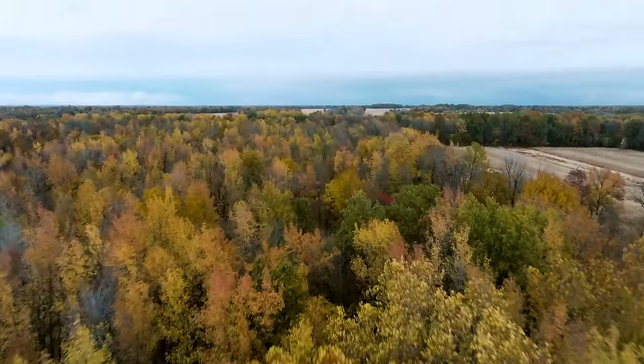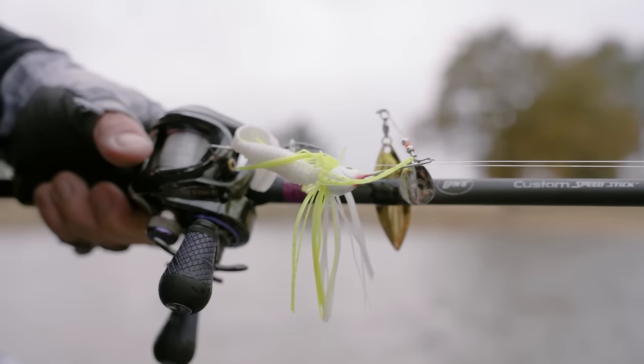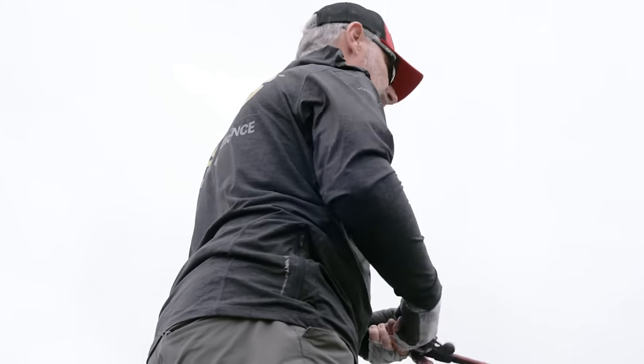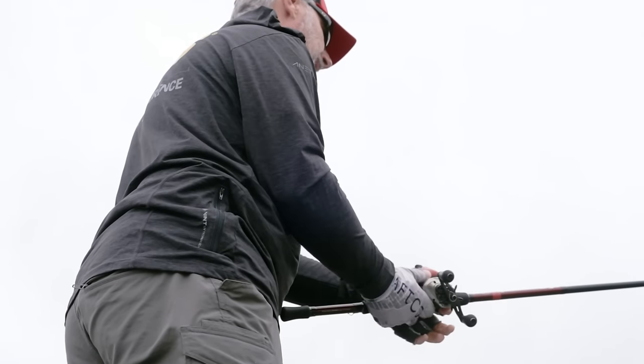Doggone it, if I only had one lure I could throw the rest of my life, it would have to be a spinnerbait. I can fish it from the surface down to 30 feet deep very easily. So a spinnerbait was my number one choice when I looked at the lake and saw that I had relatively dingy water, heavy, shallow cover. It was a no-brainer for me to pick up that spinnerbait.